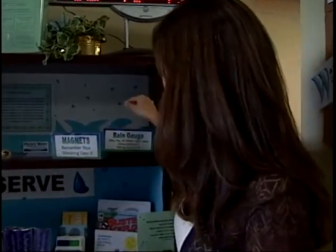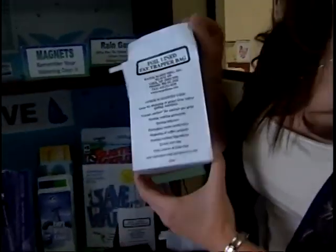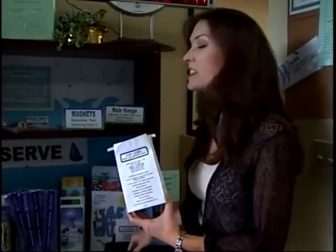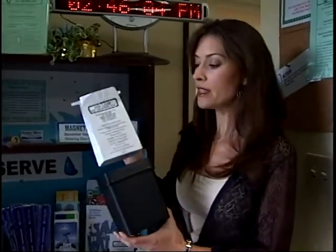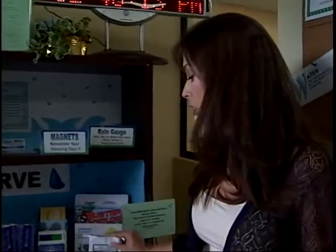First up, here is a rain gauge. You can put this in your yard to gauge how much Mother Nature is actually watering your lawn. This is super cool, a foil lined fat trapper bag. This is for when you cook with grease and you're through cooking and you wonder where to dispose of it. Well, you definitely don't want to put that cooking grease down the drain. You can put it in one of these bags, store it in this plastic container, and then throw out the bag when you're ready to dispose of your trash. Something you can pick up here for free.